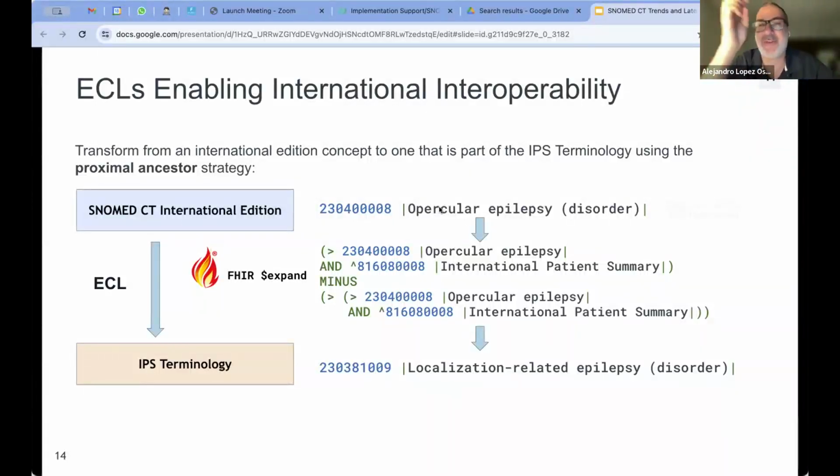Not really common to use that, and this is not part of the IPS terminology. So if you share this concept with a country that doesn't have access to the whole international edition and only has access to the IPS terminology, you can do an operation using ECL that gets all the ancestors of opercular epilepsy, and then gets all the ancestors of those ancestors and leaves the leaves.